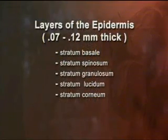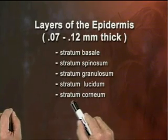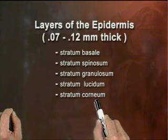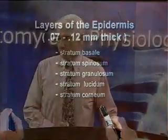All right, let's talk about skin color. Well, before we go into that, let's take a look at a graphic here that summarizes the layers of the epidermis. Stratum basale, stratum spinosum, stratum granulosum. Lucidum is the layer that is present only in the very thick skin of the palms of the hands and soles of the feet. And then the superficial layer, the one that's right on the very surface, again, is the stratum corneum. And it's the surface cells of this layer that are sloughing off. All right, any questions about those layers?